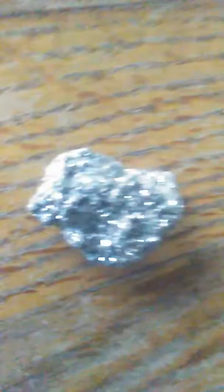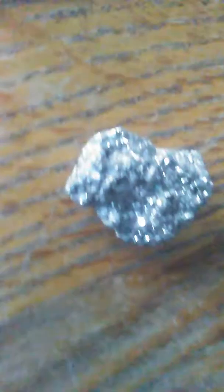This is a deer jaw. We found it at Lake Berryessa. Then this. It's not actual real gold. It's a kind of rock called fool's gold.